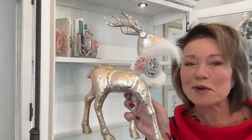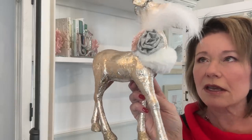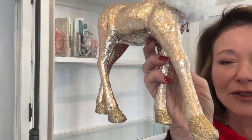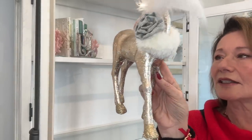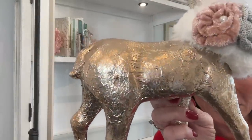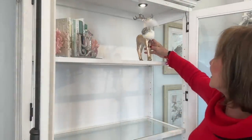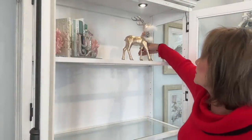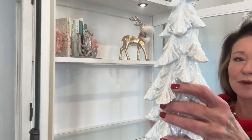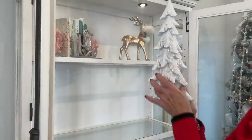I'd love to say where I got it. I want to feel like this was maybe Michael's last year, but I don't know. Look at his hooves, they're all sparkly. He looks like a chocolate bunny wrapped in gold foil, but he's not. I just love his beautiful little collar. And I'm going to flank him with this beautifully crystallized Christmas tree.